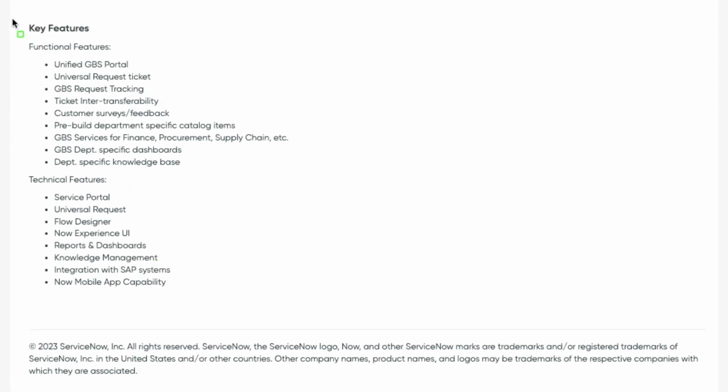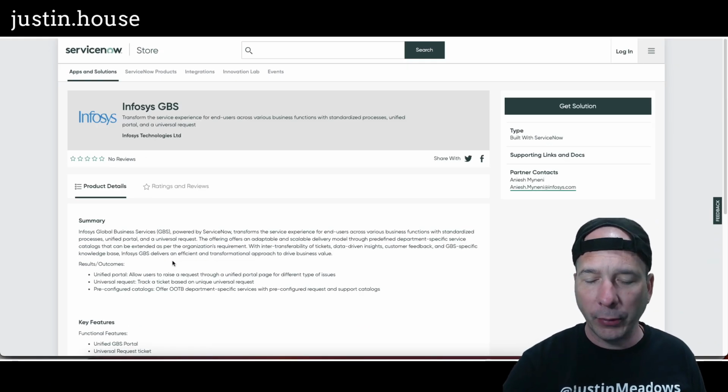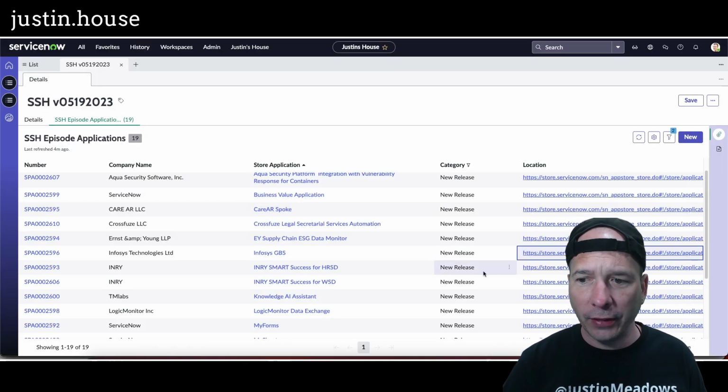Functional features: unified GBS portal, universal request ticket, GBS request tracking, ticket intertransferability, customer surveys and feedback, pre-built department-specific catalog items, GBS services for finance, procurement, supply chain, etc., GBS department-specific dashboards, and department-specific knowledge base. Technical features: service portal, universal request, flow designer, now experience, reports and dashboards, knowledge management, integration with SAP, and now mobile app capability. No screenshots on that one either.